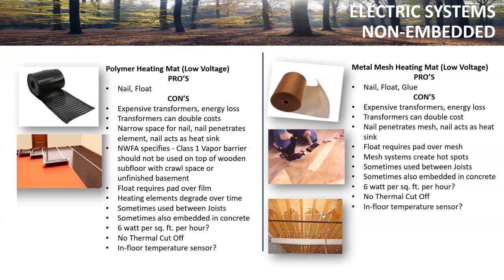And Ron, any challenges the floor coverings have with these? Yeah, some of the earlier things we discussed, the thing that is important to remember is a nice even heat transmission out of these systems. What we haven't discussed is the NWFA requirement of 6 watts per square foot per hour of total output. That is actually something most of these systems struggle to meet.